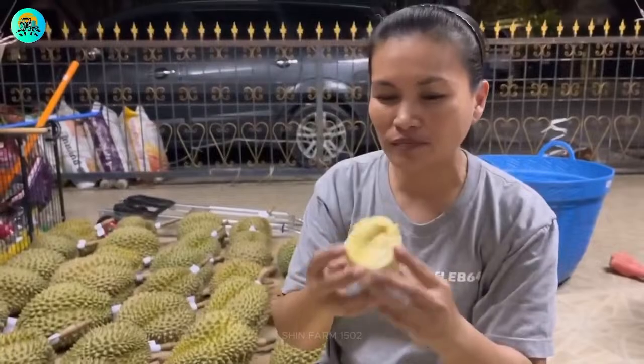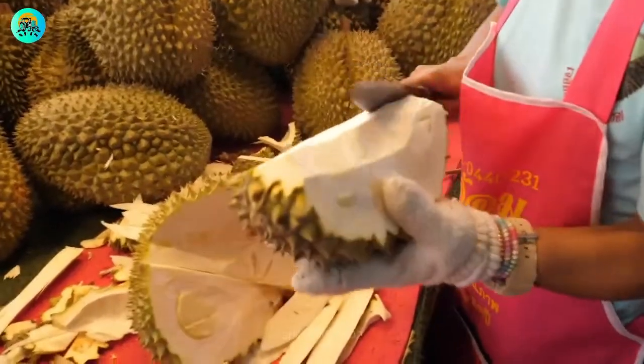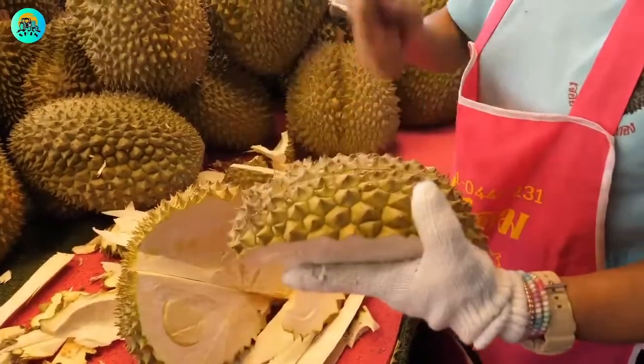Those who love it are passionate about it, while those unfamiliar with it may be put off by its strong smell, often compared to rotten onions or pungent garlic. For durian lovers, its taste is an unforgettable experience.